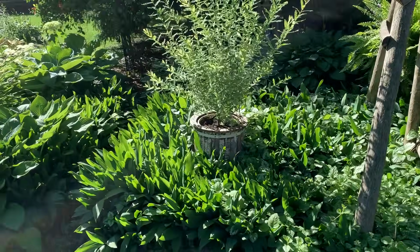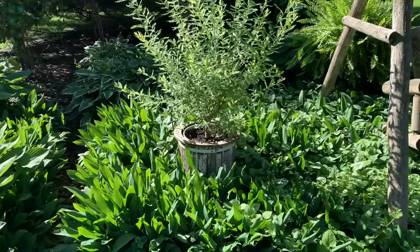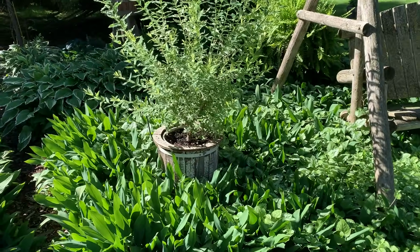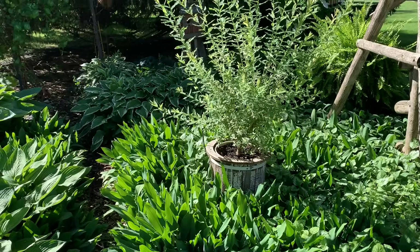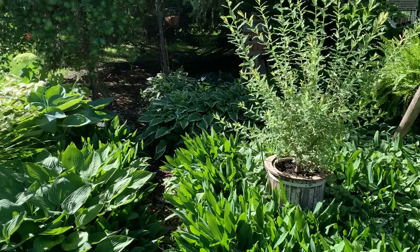This willow is getting really tall. It put on a lot of growth. I'm thinking it would look good in this area, so I have to think about what I want to do. The rabbits just really enjoy the willows a little too much.